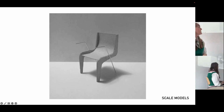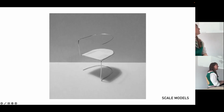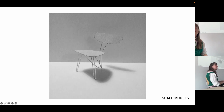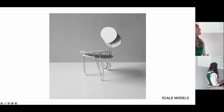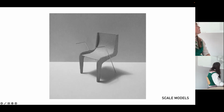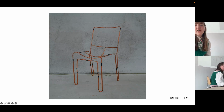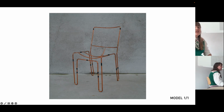And then after that, of course, I need to make small models, and I think the chair is one of the most difficult things I've ever designed, because it should be comfortable, it should be light, it should look good. So there are a lot of extras, maybe mainly the comfort, that are important. Then I made a prototype just to see what the volume is, and to see that the proportions are right.